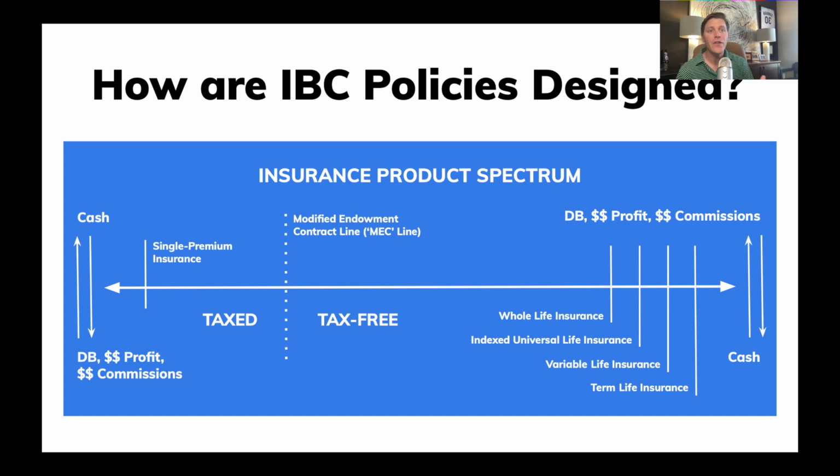Well, thankfully, there was a gentleman that came around. His name was Nelson Nash, and he discovered that you can actually take whole life insurance contracts and flip them on their head and get them really, really close to the single premium insurance model. But before that, there was a thing called the Modified Endowment Contract line, or this MEC line, if you studied it. And that's basically the IRS's limit as to how much liquidity you can have in a life insurance policy without it becoming an investment vehicle.